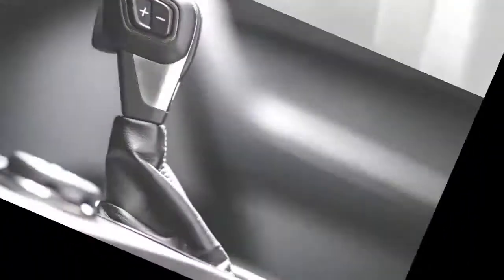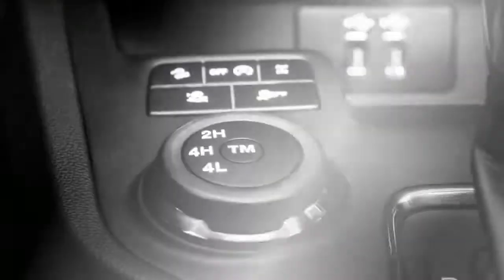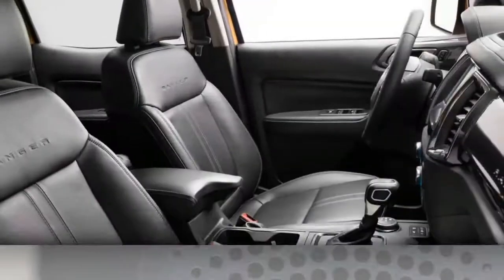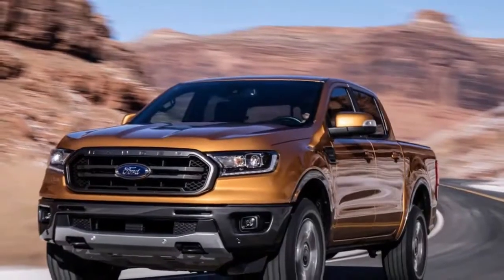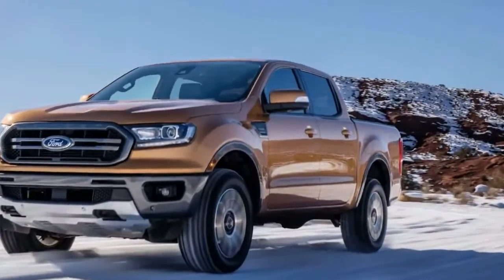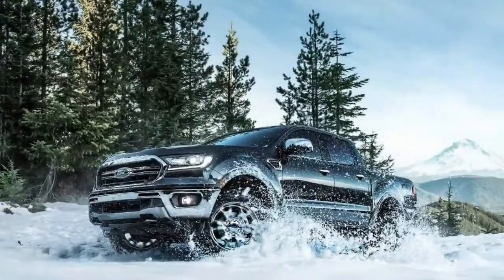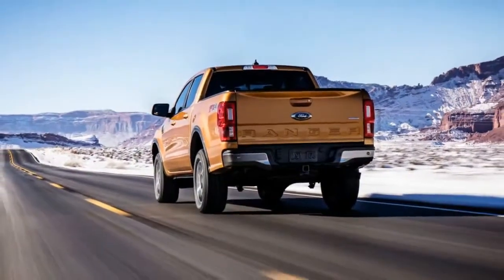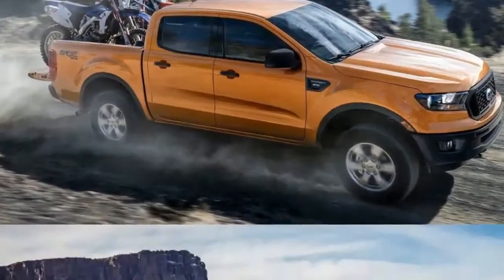The interior features space for 5 under-seat storage in the back and dual LCD information screens in the instrument panel. Available Sync 3 brings Apple CarPlay and Android Auto compatibility, FordPass Alexa personal assistant functionality, optional navigation, and an 8.0-inch center touchscreen. 4G LTE connectivity with support for up to 10 devices is optional. Available B&O Play premium sound and AC electrical plugs are also on the options list.